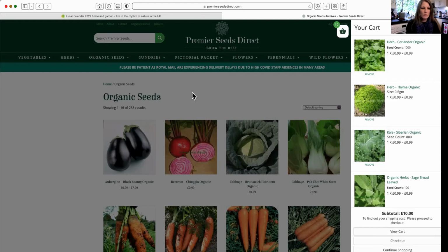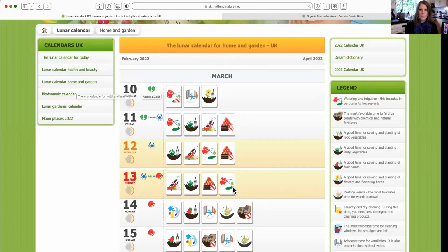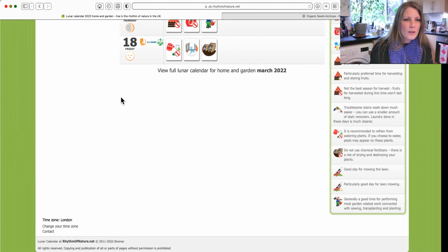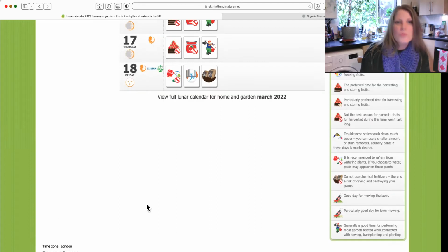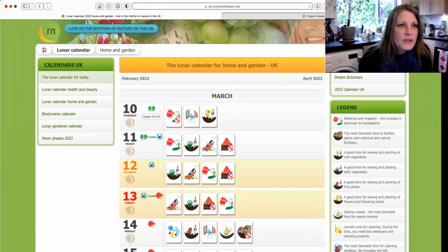So it's really important to get the right seeds. And then I'll show you the next thing, which is planting by the moon. So this is another UK site, but it does have a place at the bottom. Down here it says you can change your time zone. Look, so if you're not in the UK, you could just change it to your time zone and it will tell you.